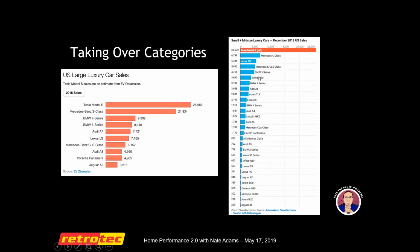Now in the next category, so Model X has done fine too, but the Tesla Model 3, this is December 28 sales of small and mid-sized luxury cars. So take a look at how big that bar is. It's at almost 26,000 cars, and the next one down is 6,800 for the Mercedes C-Class. So they almost 4x the sales of the next competitor. This is what happens when you have awesome products that delight people. We'll get into the delivery issues they've had, though, because that's a whole other story.